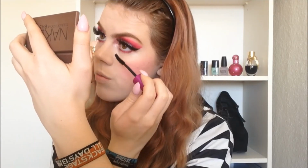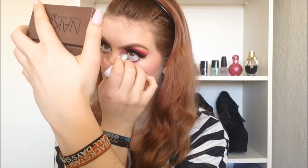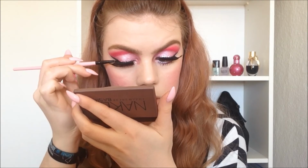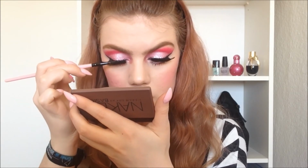I'm gonna do some bottom lash mascara. And for my waterline, I'm gonna use NYX Jumbo Eye Pencil in Milk. Okay, so I'm just going ahead and relining my eyes. I'm gonna line my lips now. I'm using MAC's lip pencil in Instinct.